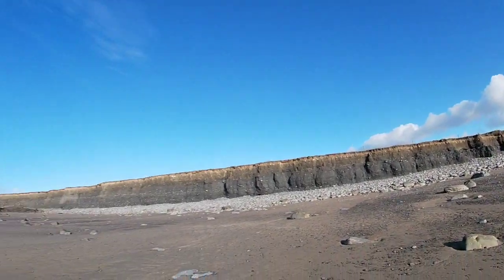Tons of rock out here, so every time you're out and about, take a look down. You never know what you might see at the bottom of your feet.